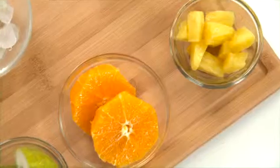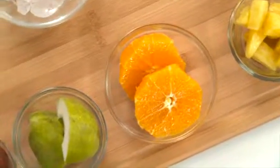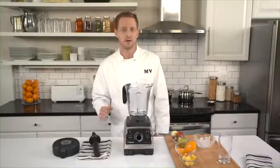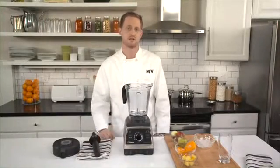This fruit combo smoothie has 5 key ingredients: pineapple, orange, pear, apple, and ice. With the natural sweetness of the fruit, you don't need to add any extra sweetener. That means you'll taste the pure flavor of the ingredients.